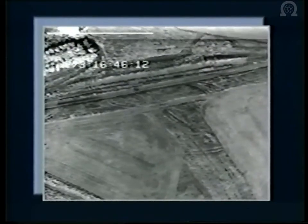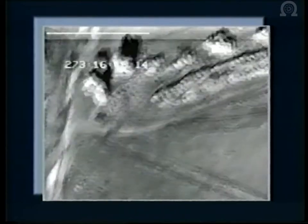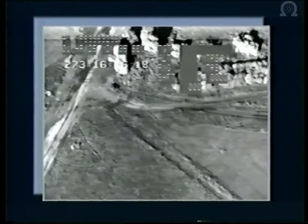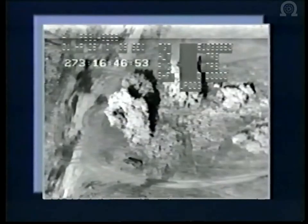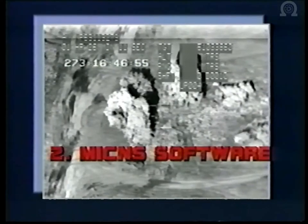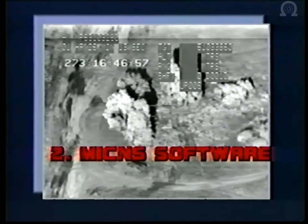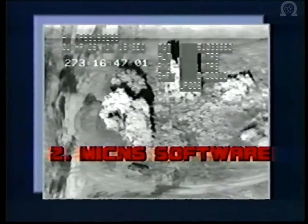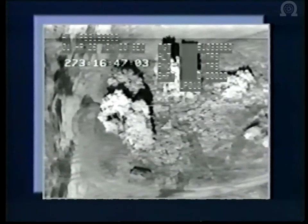When a target is detected, troops can override the automatic search, manually change the field of view, and lock on the target for its identification and location. Software enhancements have been integrated into the MQM data link that improves video quality. When the automatic search resumes, the system returns to where it left off.